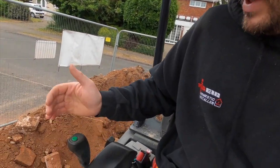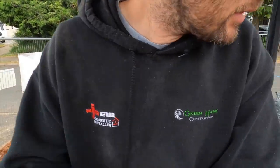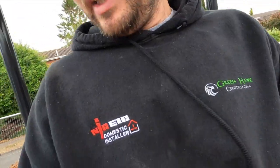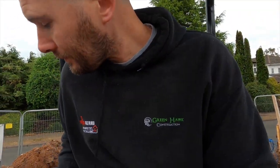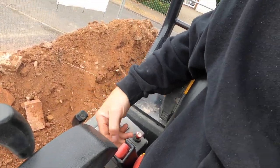So this control here does the blade at the back, well, at the front at the minute, it's at the back for me, which is that one there. So that controls your blade. This one here does my revs. They're all pretty much similar.